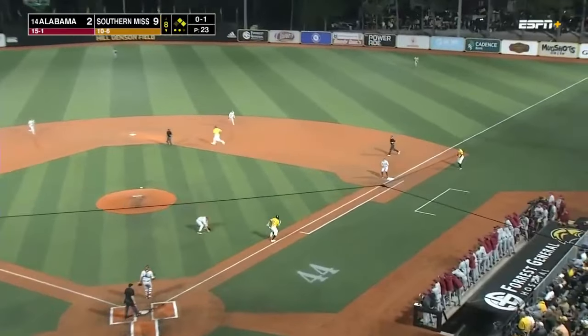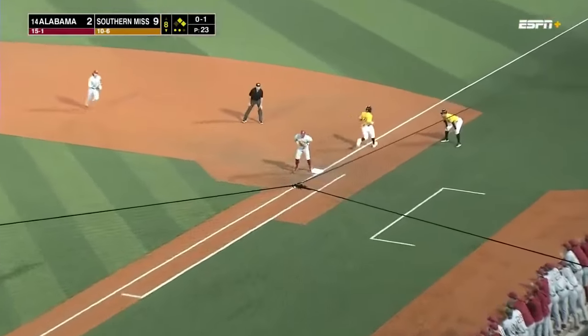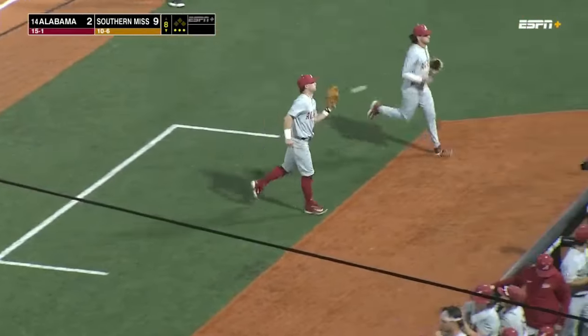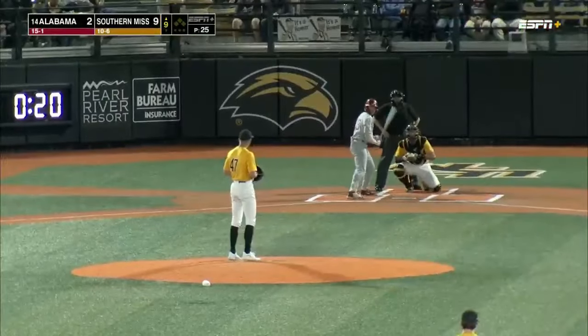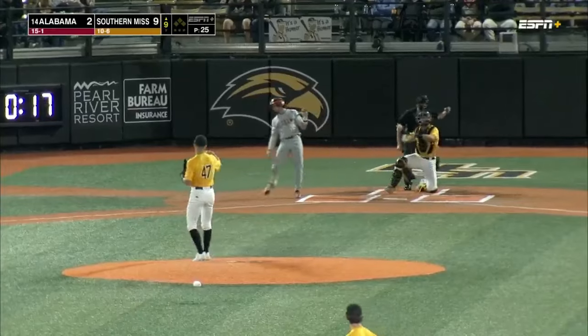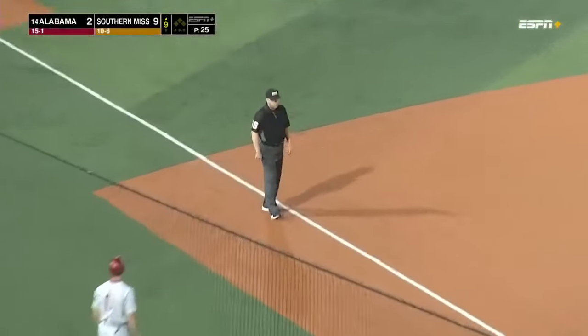Off the end of the bat, Morris will pick it up with 2 outs. It's over to first base. Grant secures it there. It is a great spot for him to just continue the groove and try to stay on top of these Crimson Tide hitters. This will not be easy.